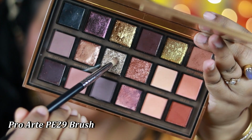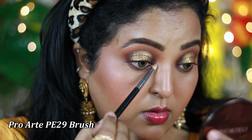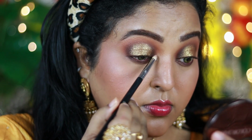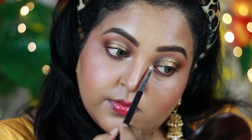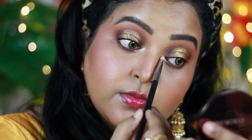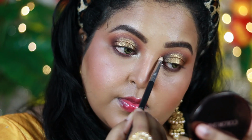Now I'm going to take this gorgeous champagne shimmer shade from the palette and place it on the inner corner of my eyes. This actually helps in adding a lot of life to your eyes. So applying a lighter champagne shade or a shimmery shade on the inner corner of your eyes actually brightens up your eyes and makes them look more awakened.